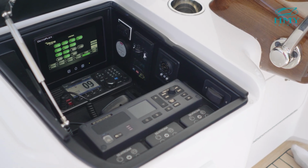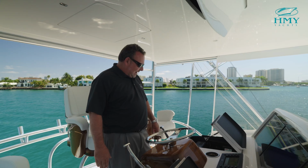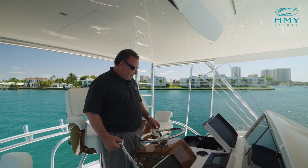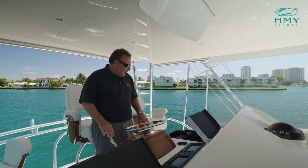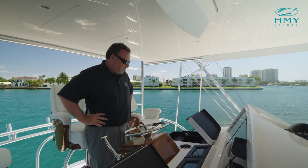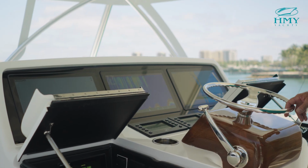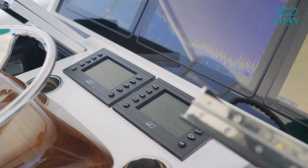In the port radio box, we have the controls for your Seatronic screens, as well as the black box for Uno radar and your Octoplex system, Fusion stereo and VHF radio. You have trim tab indicator switches and your Fireboy system. You have 3 15-inch Seatronic screens in the pod. Your engine displays are center.